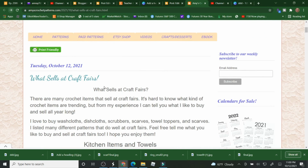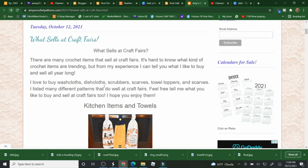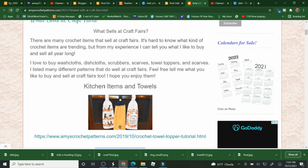So what sells at craft fairs? Most of my ideas are coming from my purchases at craft fairs. I go to craft fairs in the fall and in the winter. I have sold at craft fairs, but that has been a really long time because most of my crocheting is done online, so I haven't been selling, but I do buy a lot while I'm there.